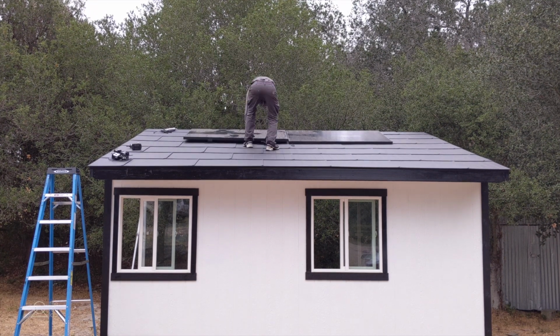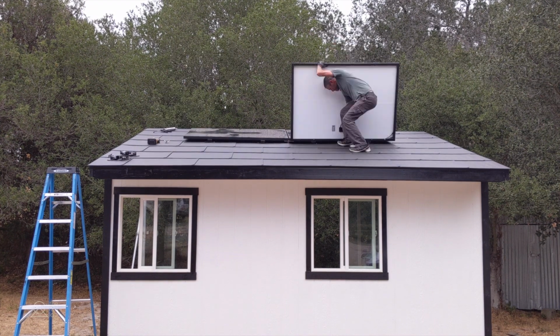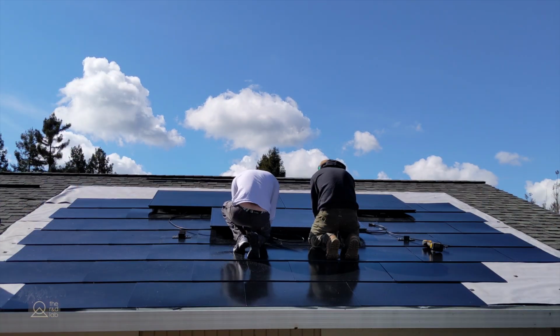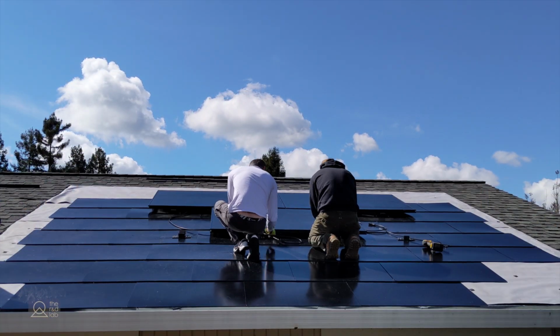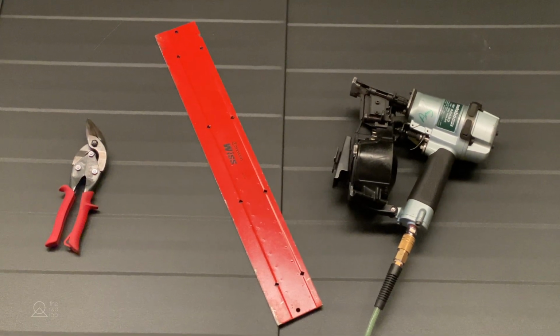From the top down, the system is self-templating. The cleat brackets hang on the lower module frames and the process repeats. Installers like the top-down installation because it allows for more ergonomic wire management. Roofers like the shingles because the entire install is done with ordinary roofing tools.